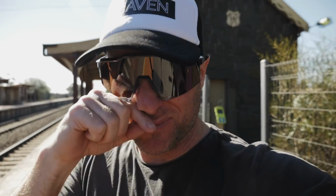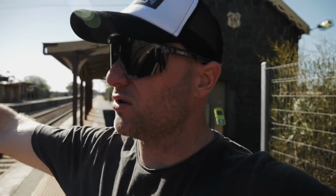Mate, I can't describe how much of a cracking day it is here in Melbourne today, but I'm at Little River train station. I've actually parked the car just about 20 metres away. Little River train station is about a 40-minute train ride from the centre of Melbourne, and this is where the start of the gravel grid is, just around the corner.